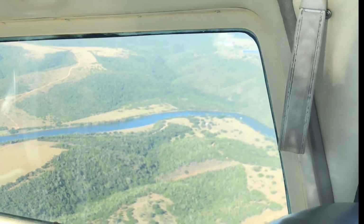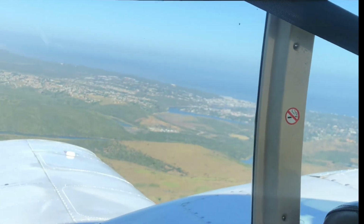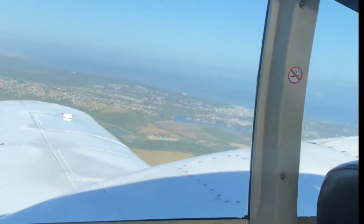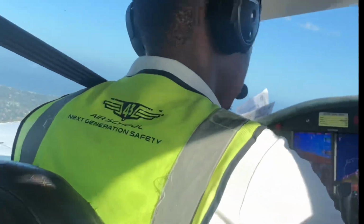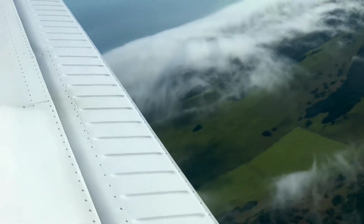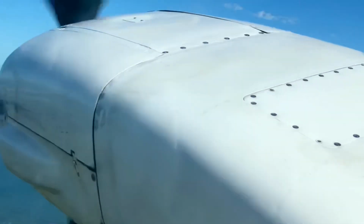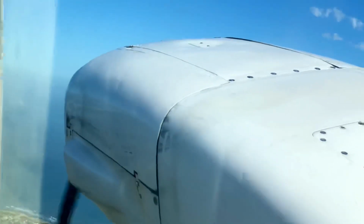This is Kowie River, west of Port Alfred Airfield. As we climb up towards our cruise altitude of 5,000 feet, we are still overhead Port Alfred. We are flying along the coastline towards our destination, East London, with the Indian Ocean to our right hand side, as you can see.